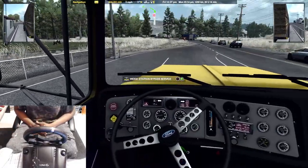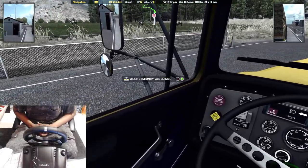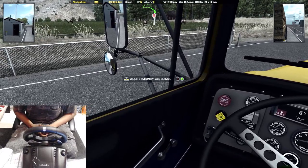Yo, let's see what happened. I'm gonna read the comment section a little bit. And if you're wondering why I'm using an air tracker, it's TrackIR.